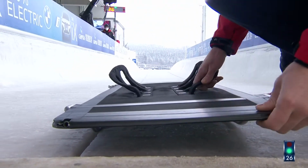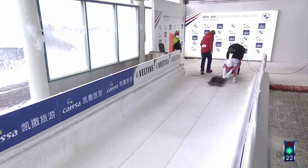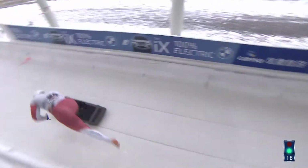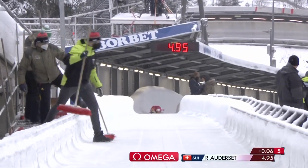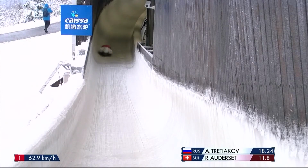This is Ronald Ardeset of Switzerland. 52nd World Cup race for him, his 7th here. He did the World Championships here in 2015 as well, which I think is probably where we first met him. Last time out was his best result though, 17th placed finish. He's got a good start. Yeah, fastest start, 495. That's going to help your cause.